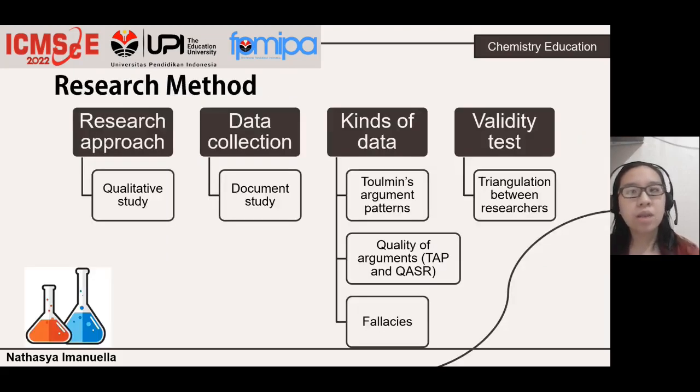This research is a qualitative study with document study as the data collection method. We use one chemistry high school textbook from a national publisher, which is widely used by many senior high schools, as the subject of our study. We analyze Toulmin's argument patterns, the quality of arguments with 2 parameters or criteria, and fallacies contained in the redox reaction and electrochemistry chapter of this textbook. The validity of the data was tested by a credibility test, specifically triangulation between researchers.